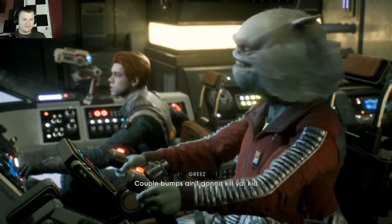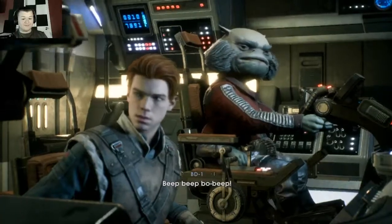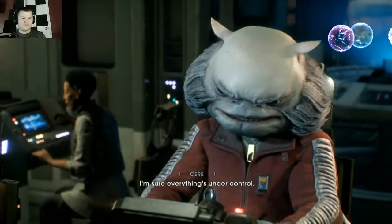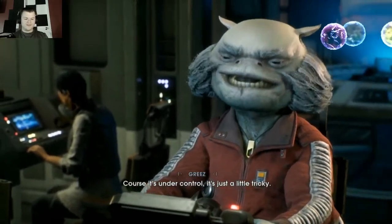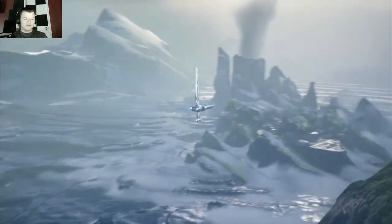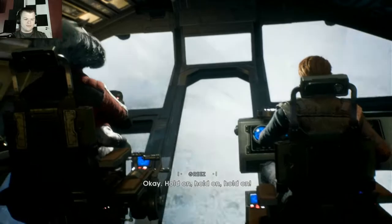Couple bumps ain't gonna kill you, kid. Unless the wind picks up. Can you tell that bucket of bolts to keep his opinion to himself? I'm sure everything's under control. Of course it's under control. It's just a little tricky. Okay, hold on.